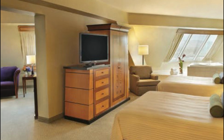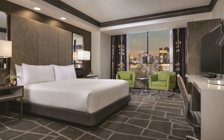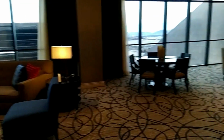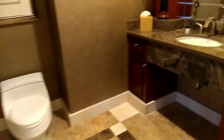All Pyramid suites have living room space. The king suites offer one king bed, while the queen suites offer two queen beds. In the hotel towers, there are no slanted walls or weird elevators, but you can book a variety of luxurious one- and two-bedroom suites and penthouses that have stunning views of Las Vegas. The Tower two-bedroom suites and penthouses have a wet bar, dining room, living room, two king-size beds, and multiple bathrooms.